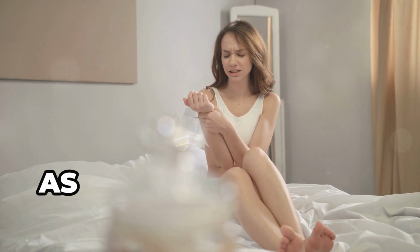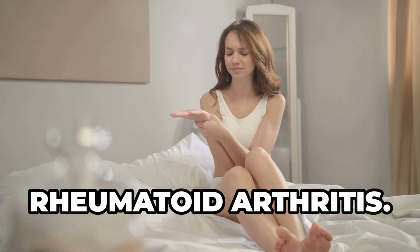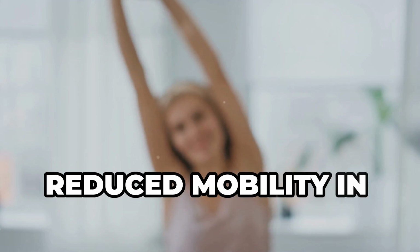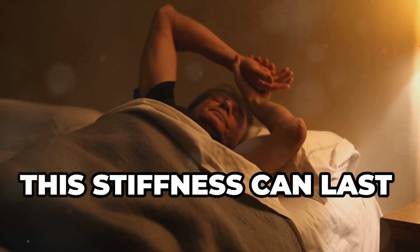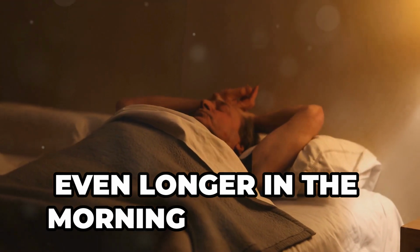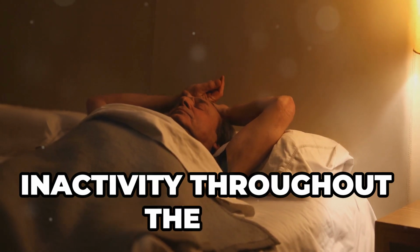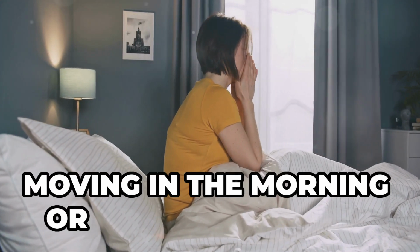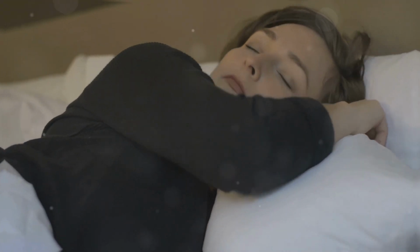Morning stiffness, as we touched upon earlier, is another common symptom associated with rheumatoid arthritis. It's that feeling of tightness and reduced mobility in your joints after a period of rest. This stiffness can last for an hour or even longer in the morning and can be particularly bothersome after periods of inactivity throughout the day. If you find yourself struggling to get moving in the morning or after sitting for a while, it's essential to take note.